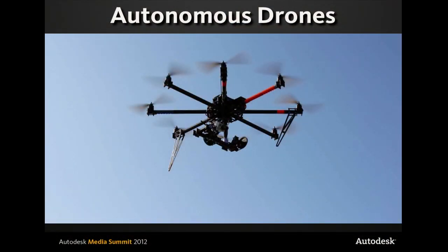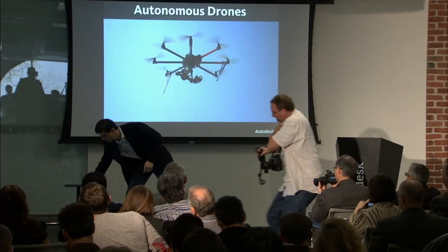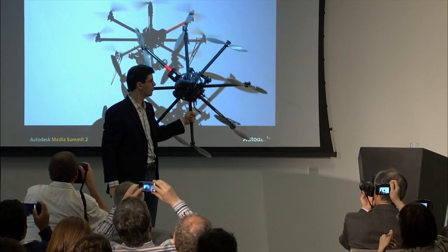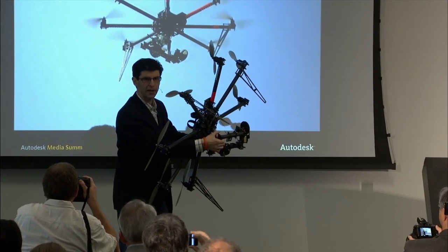Now, let's take that to the next step. There's another innovation that's been happening that you may have been following, and that is drones. Drones started in the military, much like the internet, and they're having a profound effect. This drone is a next-generation drone from the ones that you may have seen. This is an autonomous drone. It flies itself for 20 minutes at a time with no human intervention. And what's beautiful is that it can carry a 6-pound payload.